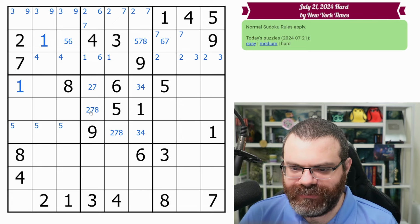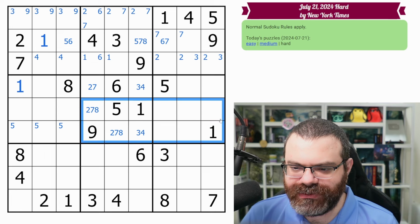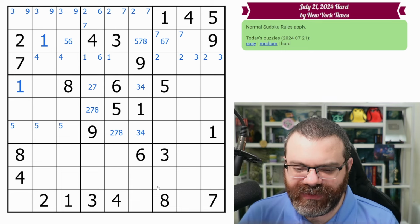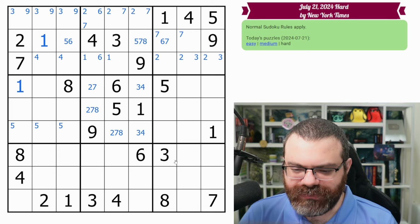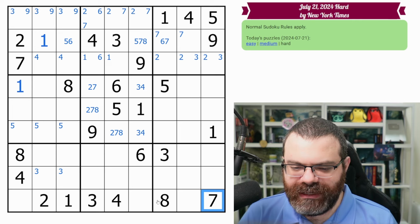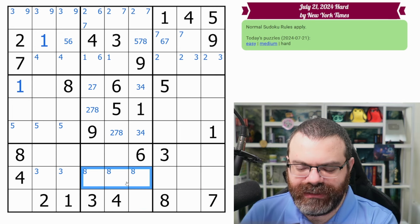Anyway, in this band, is there more to find? The 2 looking in through here could have been a crossing, but there's no 2s over here. I think that's all. This is 3-4 pair. It doesn't do anything immediate, so yeah, let's move on to the next band here. So we've got 3, 7, and 8. So the 3 has a buddy. What's a 3 in one of these two? The 7, nothing. The 8 does put an 8 in here somewhere.